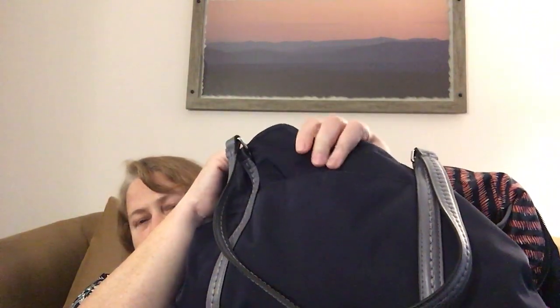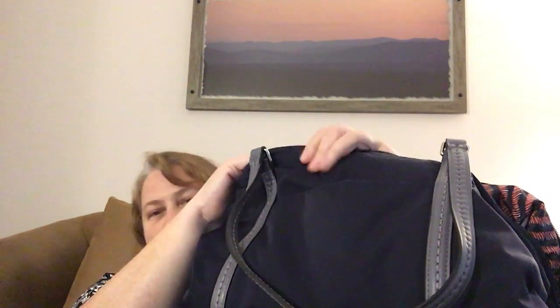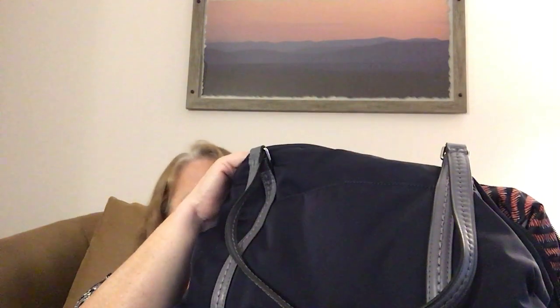Midtown, if you're not familiar, is like performance twill, but not quilted. So it's padded, it's robust material, it's water resistant, but it's not quilted, but it still has that kind of cushiness to it. Kind of like the new utility style, basically, except it's like performance twill type material.